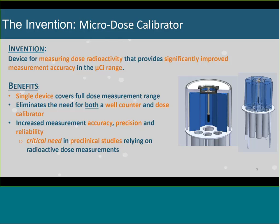So this shows you what I've done. This is the microdose calibrator. The way the design works is that it covers that blind spot, and it does increase the accuracy, precision, and reliability, which is what we need for the preclinical studies. And this is a CAD drawing of the first design of the prototype that I made. And I'll go into a little bit more detail about it.